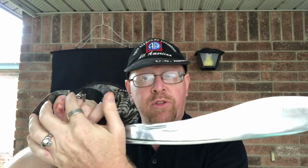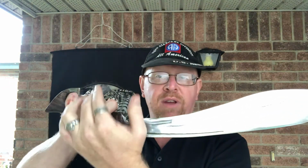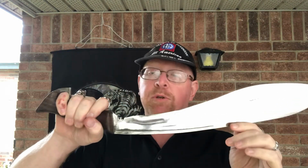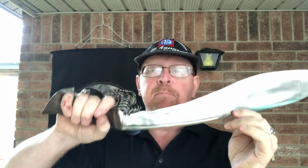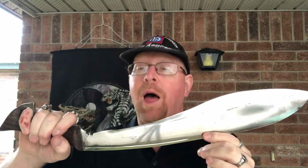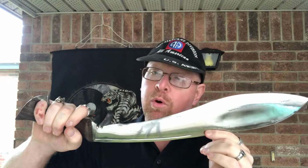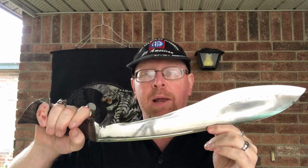The secret to this trigger indexing that we have here is that the ring itself is not as important as the metal between the two fingers. The metal between the two fingers creates a better indexing, a better grip, and a whole lot more ability to be able to drive force forward, momentum and energy out of the body and through the blade.